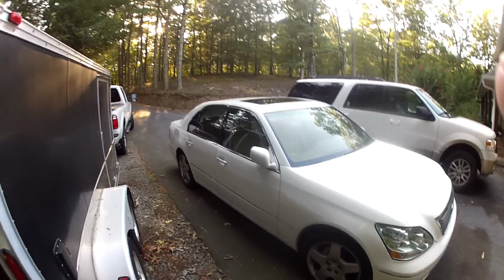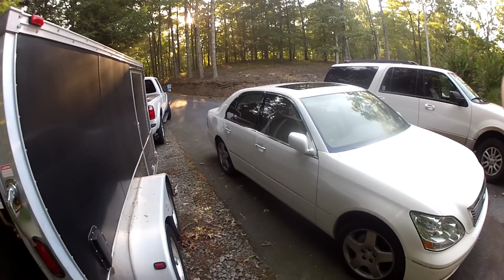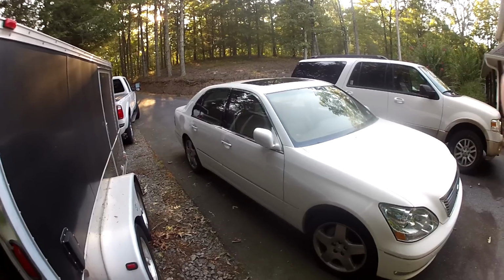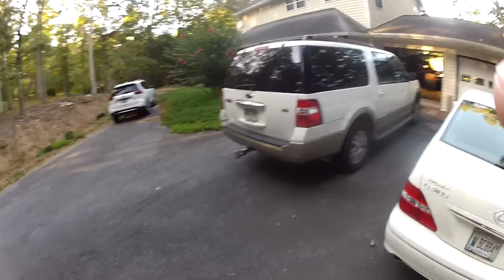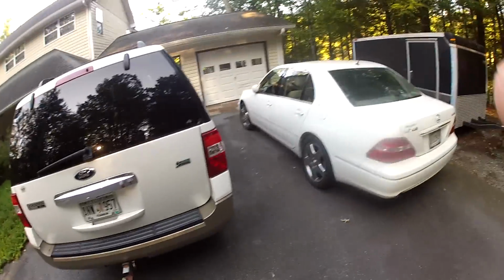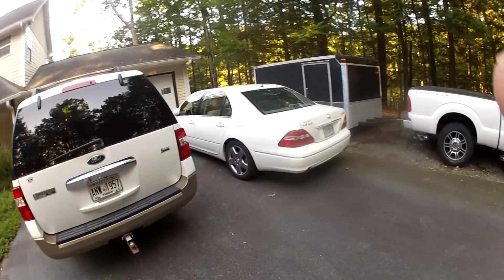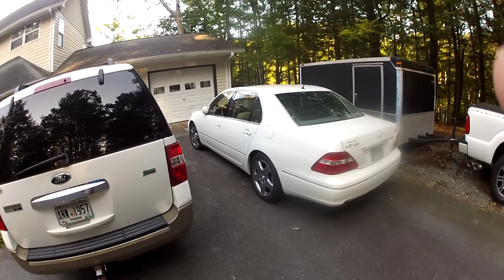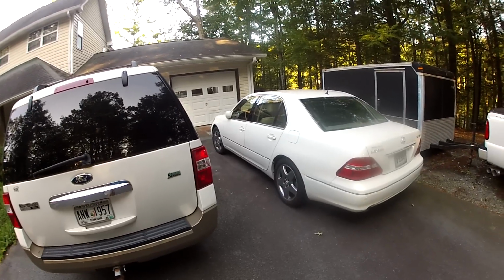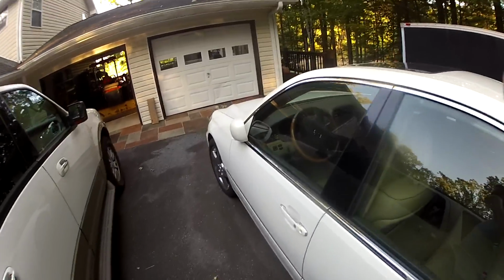This car has been mostly a garage queen. It hasn't been used a whole lot. I think it's got about 75,000 miles, just kind of lightly driven. They're retired, and they have 3 vehicles, as you can see, plus my mom has a truck at I think their beach house that she uses for her furniture hauling and whatever she does. But anyway, let's do a little drive.